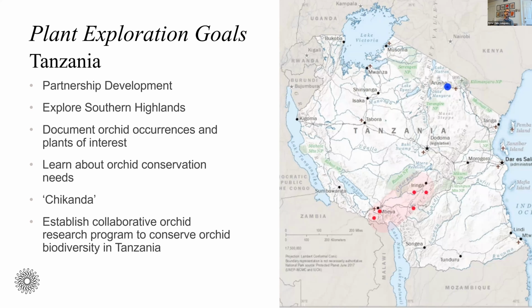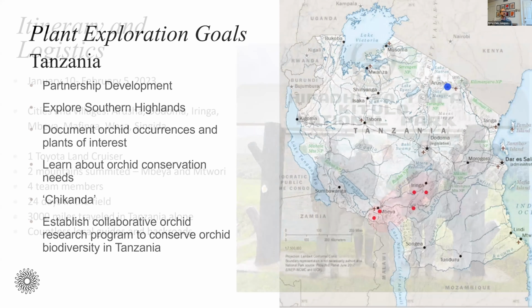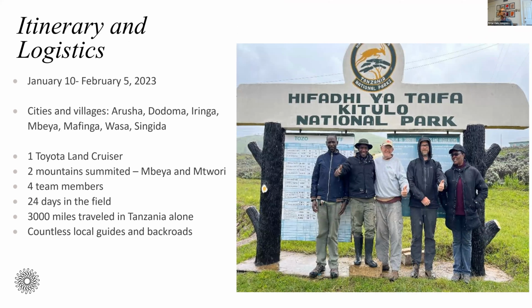And so we, with our interest in orchids and conservation, this came onto our radar. And so the idea was for us to go over there, talk to the people who are most close to this problem, see if we can develop relationships, and then see if we can scout for orchids and hopefully impact orchid conservation there in a very positive way. So that's exactly what we did. Just this past January, I went to Tanzania for nearly a month. We visited a number of places in the southern highlands of the country. You can see some of the places I was in there.